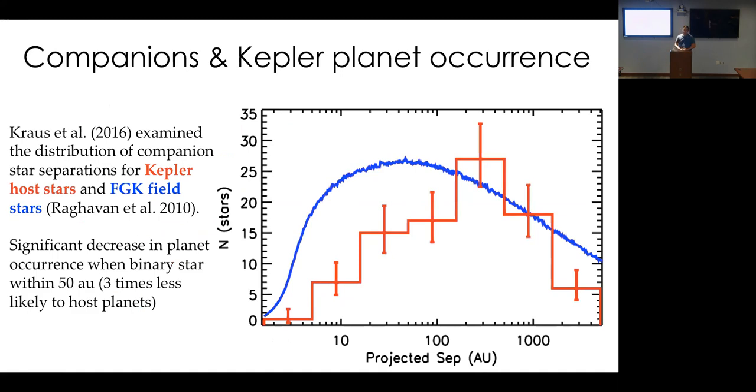Then in 2016, Adam Kraus did another paper where they looked at the companion star separations of Kepler host stars and compared them to the sample of stars from Raghavan et al. 2010. So now we're looking at only binary systems, and we're plotting the histogram of the projected separation of binary stars in red for the Kepler host stars and in blue for the Raghavan solar-type field stars.